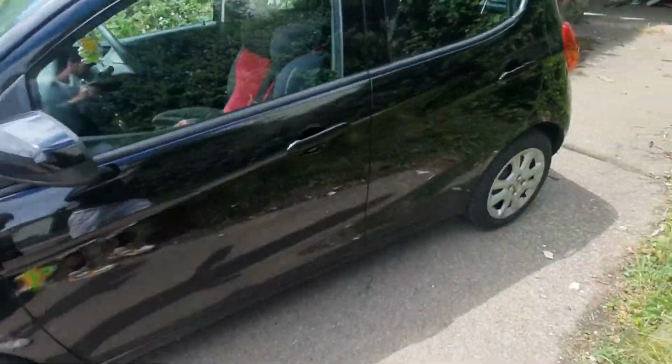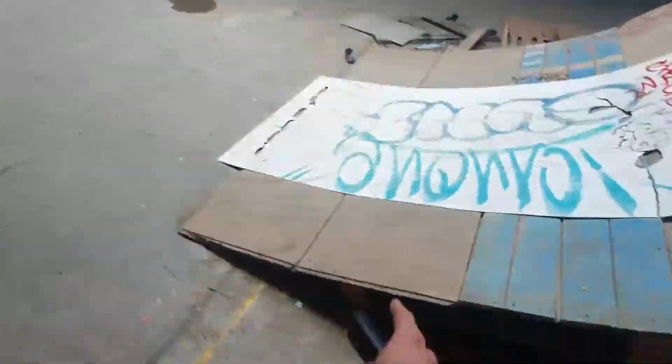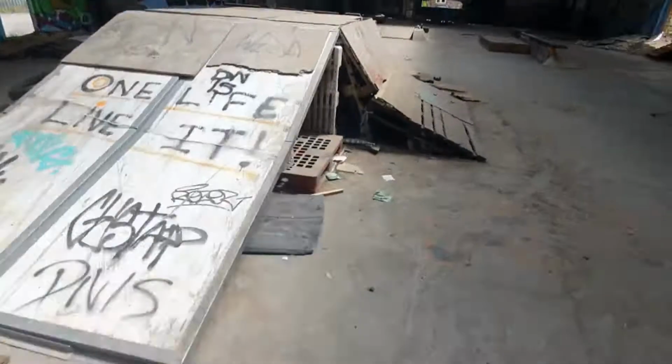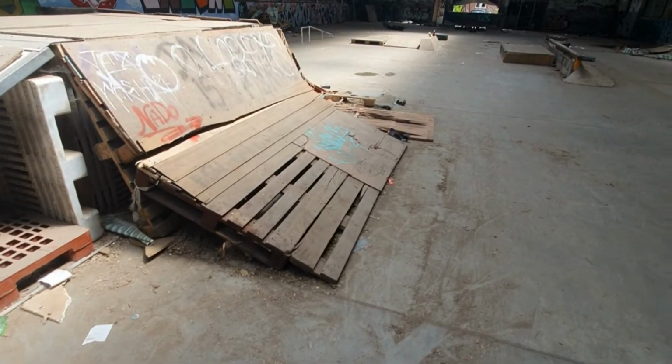Zoom out. Let's go have a look, see what's still here. So everything was still here, so we patched up what we could, cleaned up, and then we got to skating.